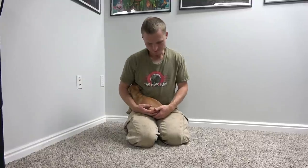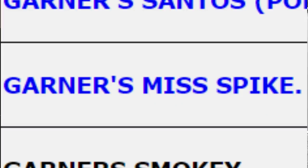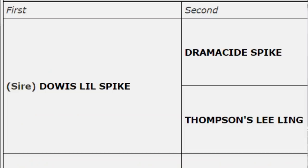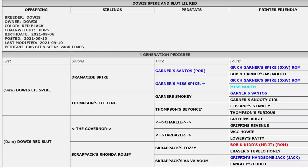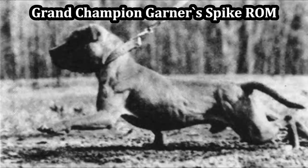Now, the Spike part, you might wonder, well, it makes logical sense, the spike on the Bindi that pokes into your foot. Well, the Spike actually comes from her heritage. So Gardner's Miss Spike, she had a puppy, and his name was Dromicide Spike. Dromicide Spike had a puppy, and his name was Lil Spike. Lil Spike had a puppy, and her name was Bindi Spike. So she's the fifth generation dog with Spike in her name. All of them leading back to and being named after Grand Champion Gardner Spike.